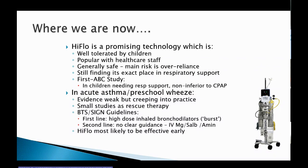If high flow is effective in acute asthma, it's likely to be most effective early on. And there is now portable equipment available. I'm not sure if you can see it on to the right of the screen there. This is the Vapotherm portable equipment, which we used in the high flow study because it was the only portable equipment that was available at that time.